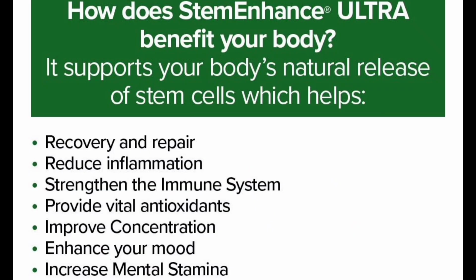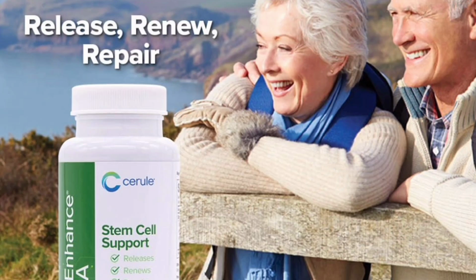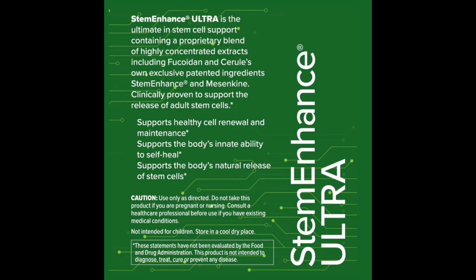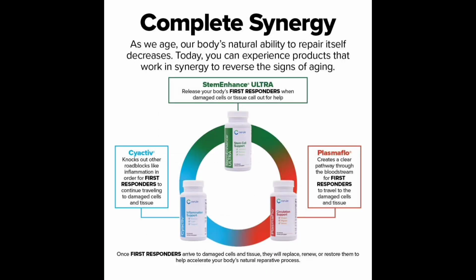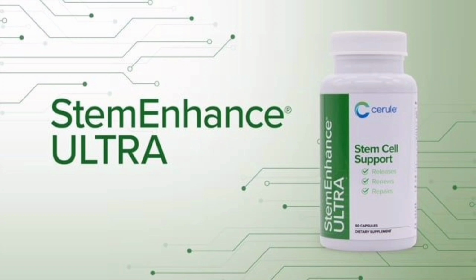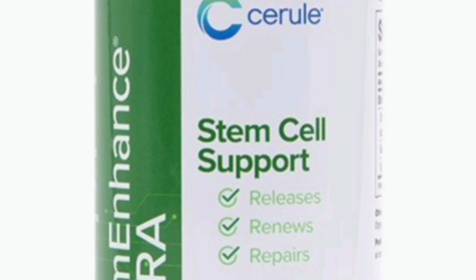It is. So where does StemEnhance Ultra come in with all this? Well, it claims to help boost those stem cell numbers, the ones that are declining. Okay, interesting. And it does that by using a blend of 3 main ingredients. Oh, wow. A magic 3. Yeah, trifecta. All right, lay it on me. What are these ingredients? So first we've got StemEnhance, and that's derived from AFA algae. Algae, okay. Yeah, and this algae is found in a volcanic lake. A volcanic lake. Pretty unique source, huh? Yeah, that's pretty crazy.